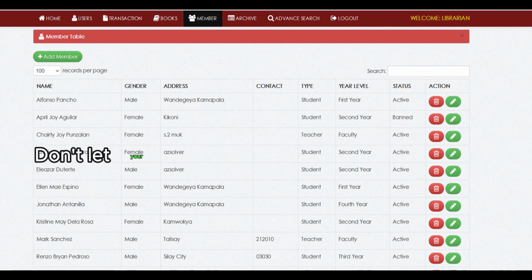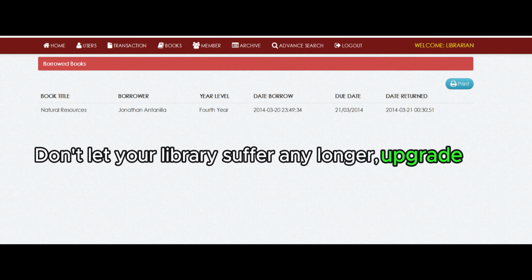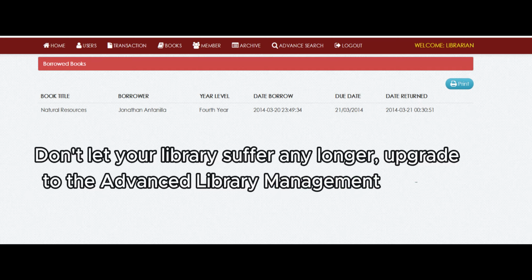Don't let your library suffer any longer. Upgrade to the Advanced Library Management System today.